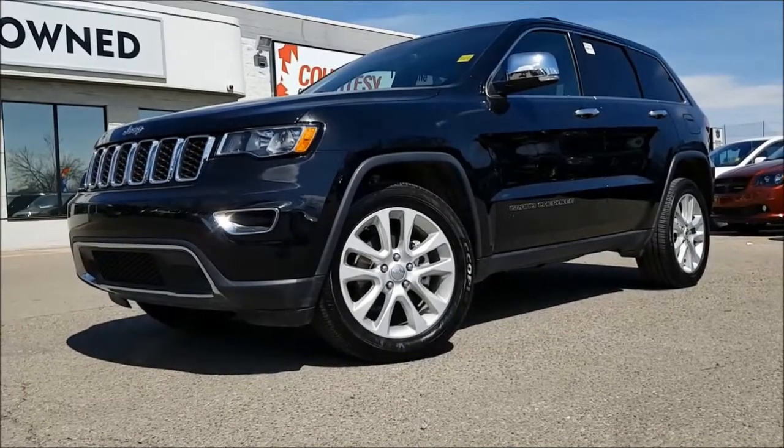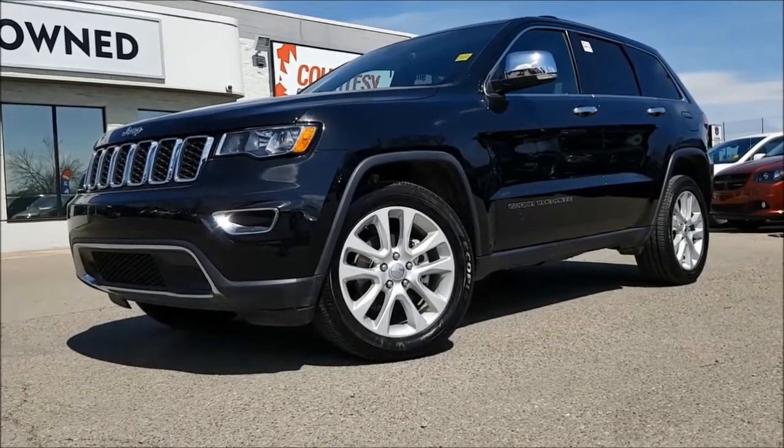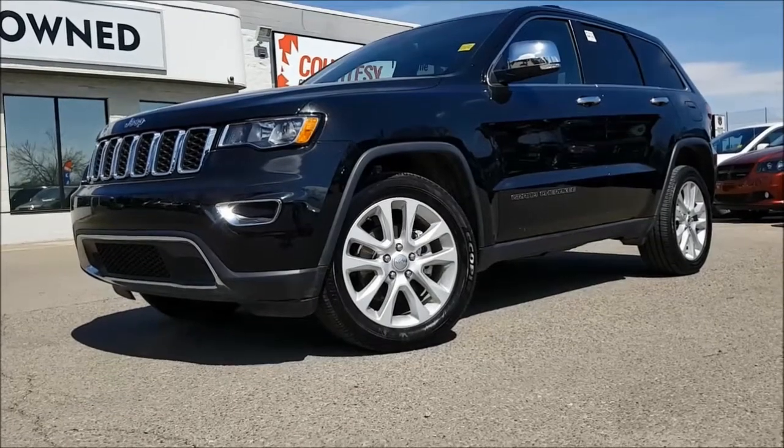Hello everyone, Nick from Courtesy Chrysler here, and today we are looking at this 2017 Jeep Grand Cherokee Limited in a wonderful diamond black crystal pearl.